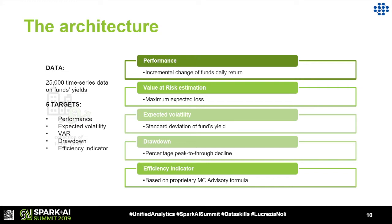Then there's the peak to trough rate: if you have in your mind how a time series looks, that would be the greatest difference between the highest high and the lowest low of the series. And then there's also a proprietary formula that was given to us by the client, which is called the efficiency indicator, that puts together various things. So for each of these 25,000 initial time series, we would have these 5 targets.